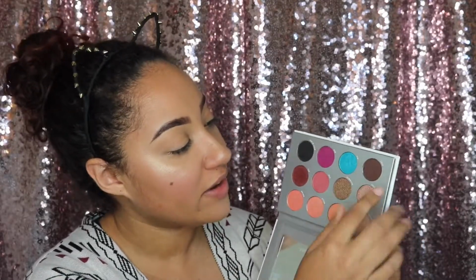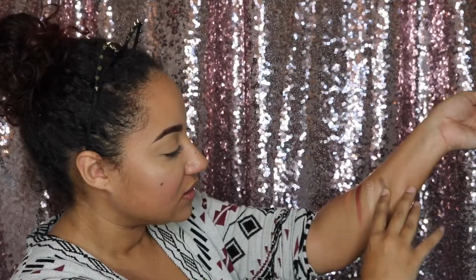Next, let's go into this darker row here. I'm going to go in through these colors. So I'm going to go in with this color Duet right here, which is this nice brown. I'm going to go ahead and swatch that here. A nice dark brown color.